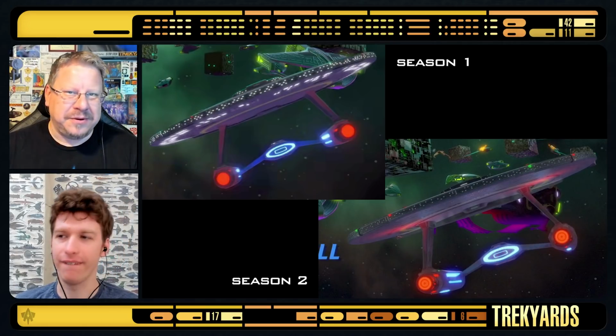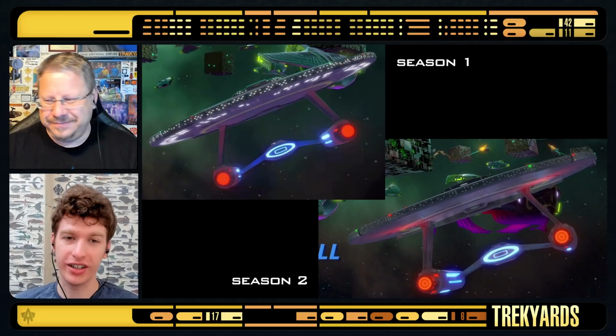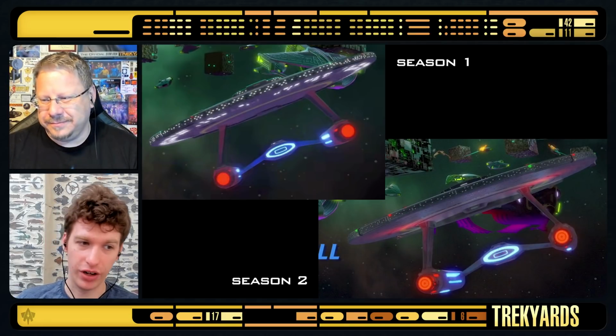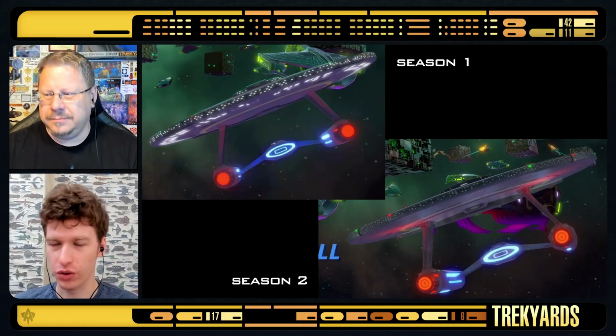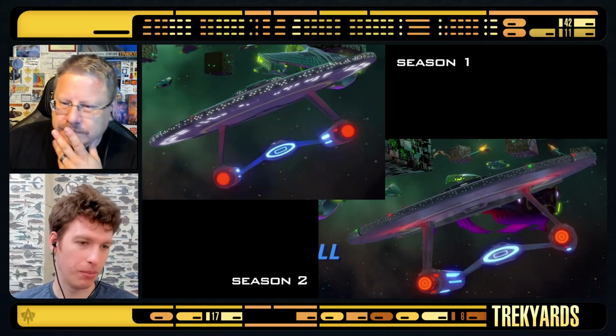Well, they doubled down on it being a window. You saw it crack in Season 1. Great. Yeah. But there is now a new detail at the bottom. Maybe it's a forward torpedo launcher, as in where the quantums are. We'll go into torpedoes in a minute, but an actual new detail, my god.